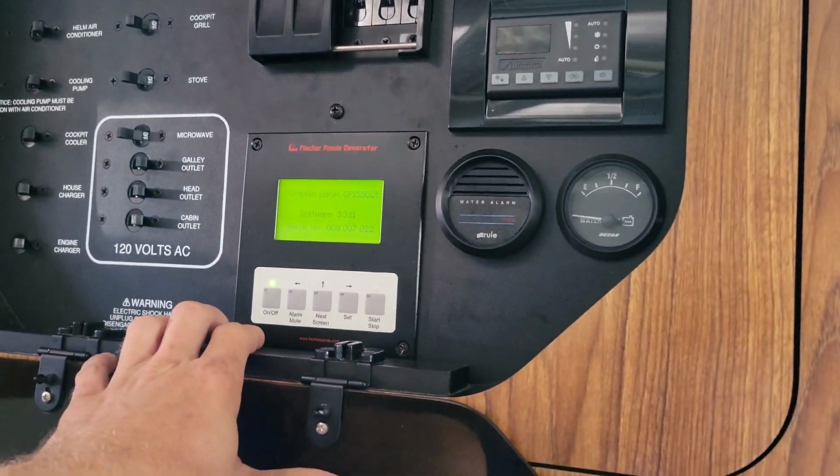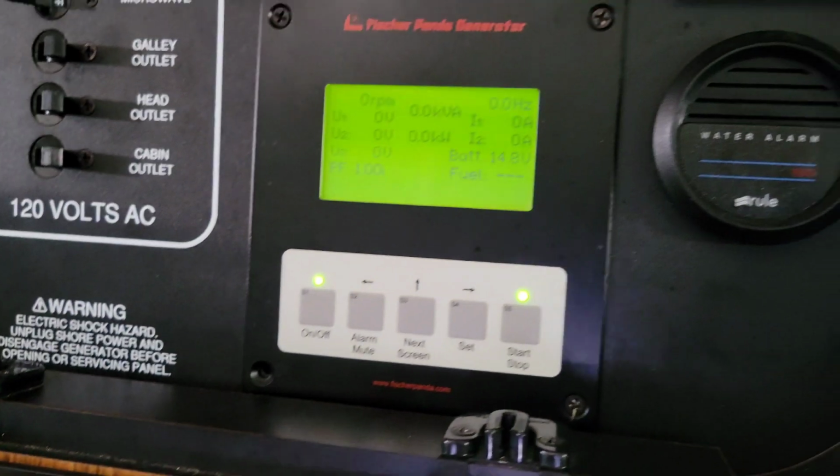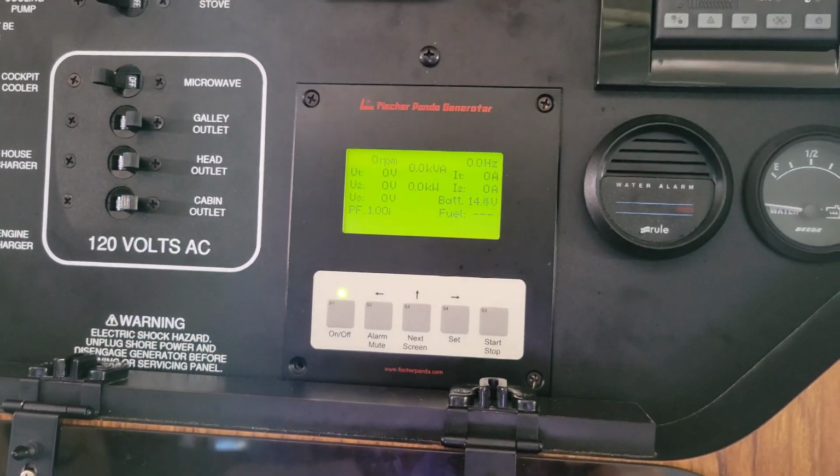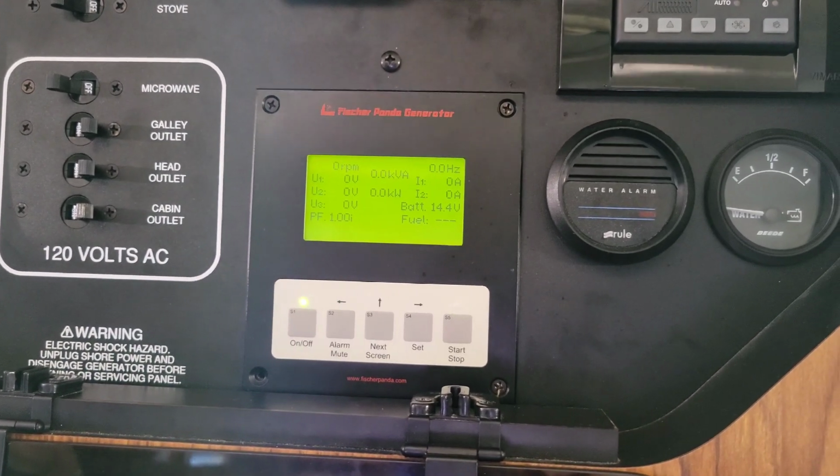Let's fire up our generator. So this is actually our complaint. I guess the generator is running good, but when you take a hard turn, port or starboard, the generator wants to shut off. So what I'm going to do is try to replicate exactly what the customer is saying is happening. So we'll go run it, do some weird turns, and see if we can mimic what's happening.